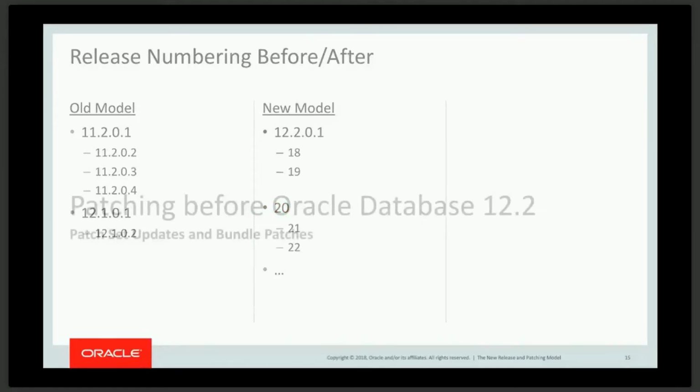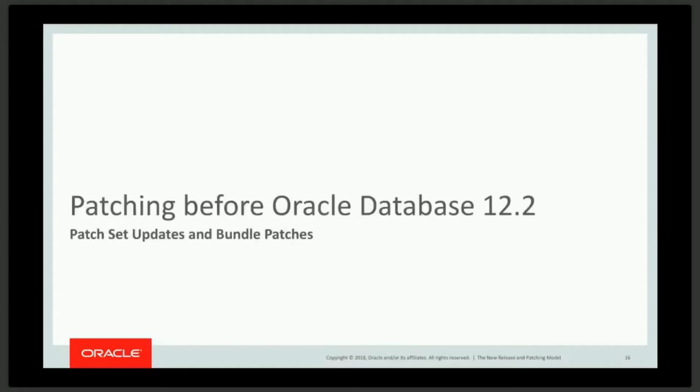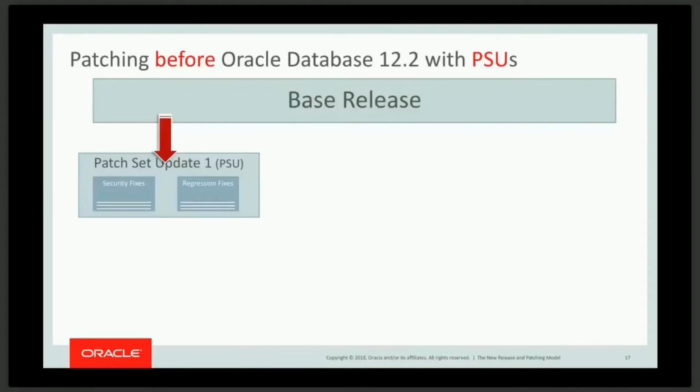So all of this also affects how we do patching after starting with 12.2. But first, let's talk about how patching exists in 12.1, before 12.2. Before 12.2, and we'll talk specifically about 12.1 here, you had two choices. One is you could use PSUs, our patch set updates. And a PSU has two types of fixes in it. In a broad sense, there are two categories. There are the security fixes for the security vulnerabilities, where you might see the vulnerability score, which tells you how severe it is, might say how it's accessed and so on, but there's nothing specific about those security vulnerabilities. We don't want to publish all the details and give attackers all the information they would need to go after an unpatched system. And then we have regression fixes.